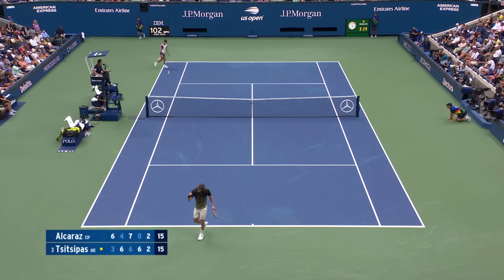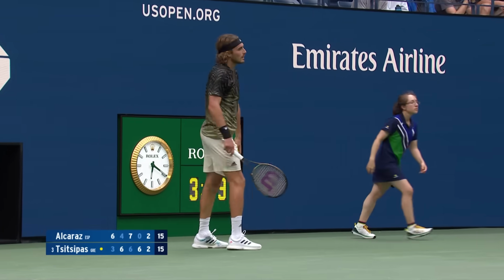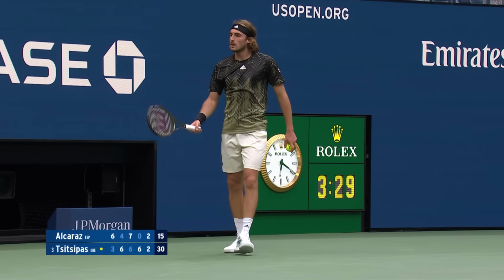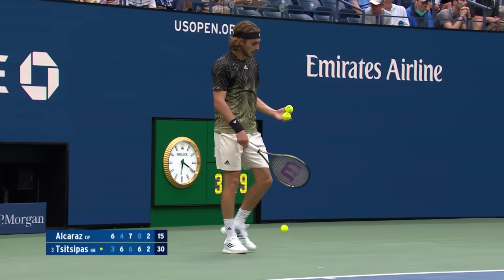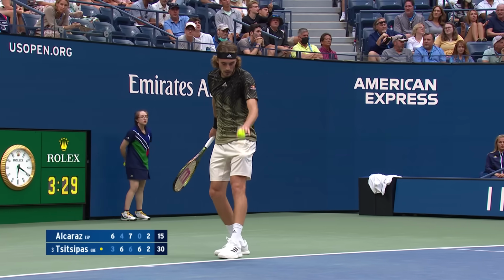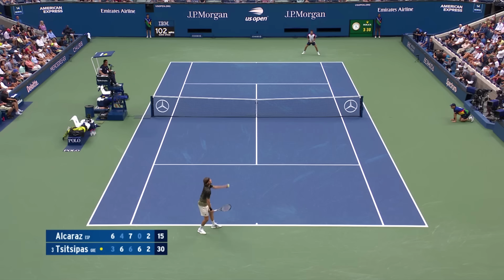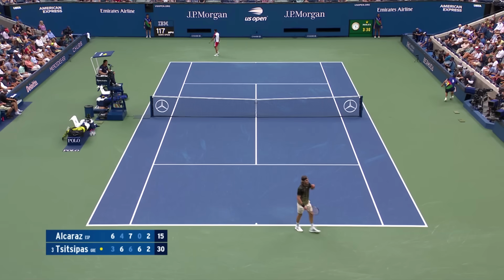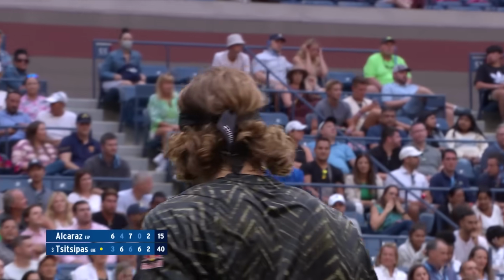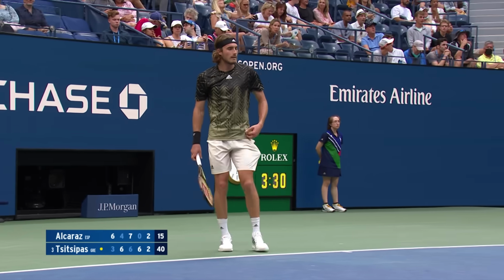That's a big second serve right there. 30-15. Smart placement. Going out to the forehand side, if you can hit it well. Alcaraz has been hitting the backhand in the deuce court, especially on the second serves, pretty well. It's looking a little fresher of the two at this stage, Tsitsipas.